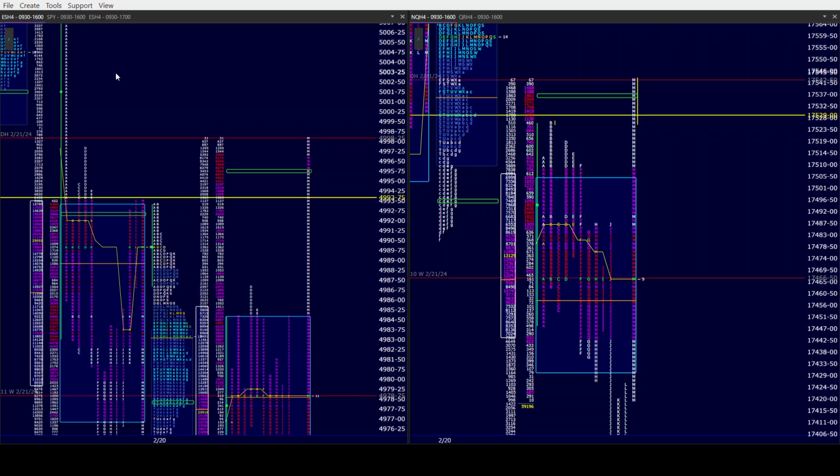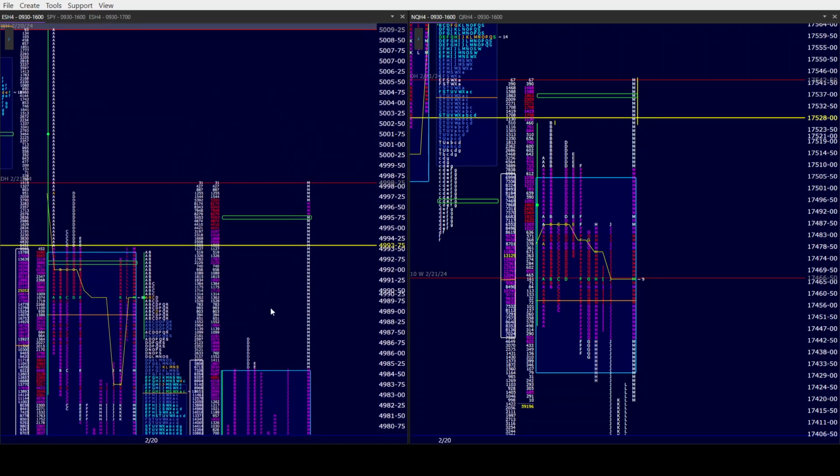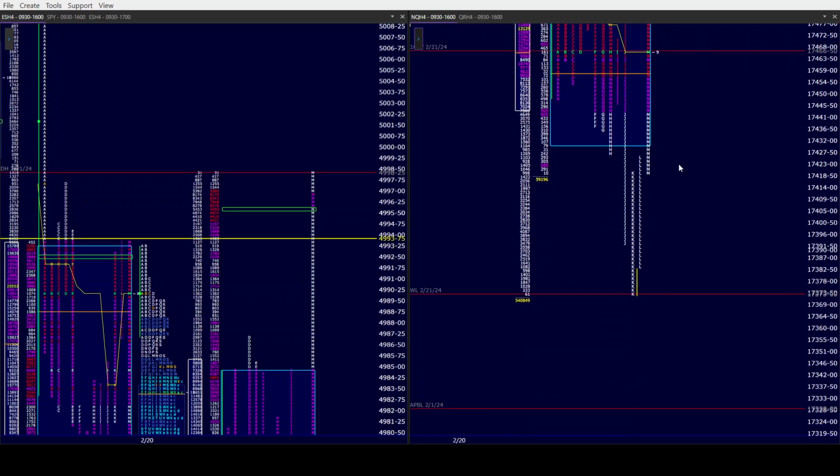Whoa, wow. Interesting day. We went from one of our smallest ranges to almost getting into one of our largest ones. It falls in between both. Volume very light. NQ attempted to go trend down twice today, failed.